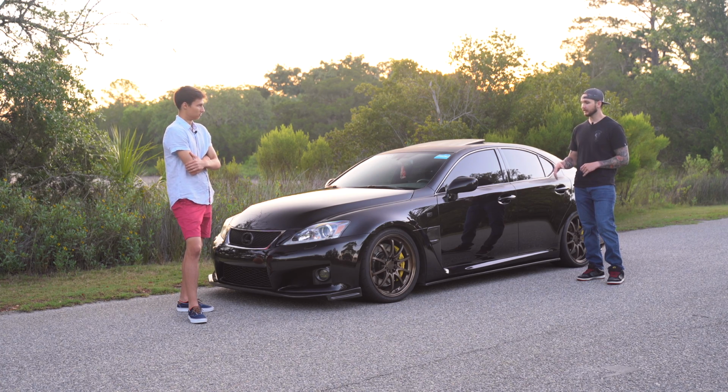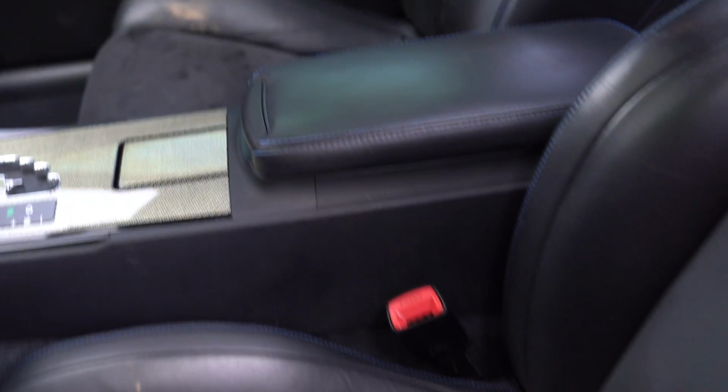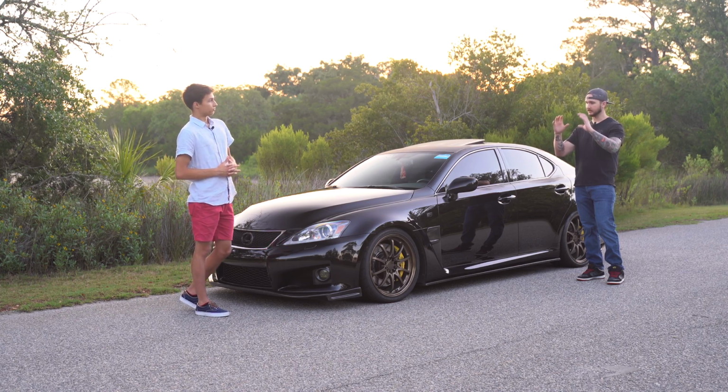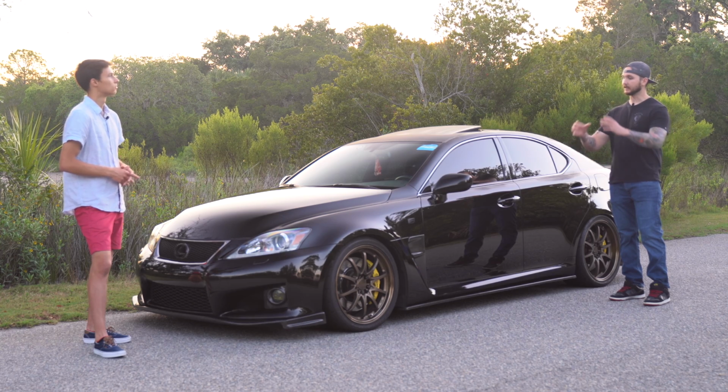Then in 2011 they updated the interior. You could get the Alcantara seats. Before it was just all leather. The gauge cluster, one of my favorite things. In 08 through 10, they had an analog setup, side by side, same size, tack and speedo. In 2011, they took a vibe from the LFA and did the big tack with the digital speedo in the center. So is that what this car has?